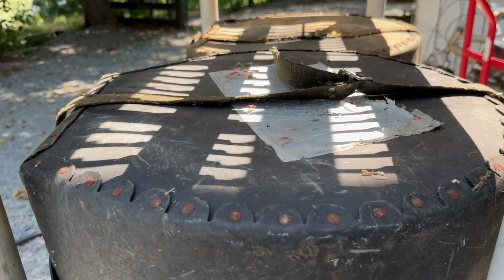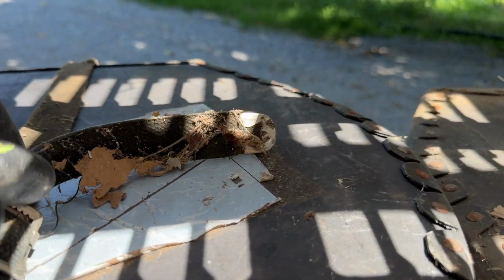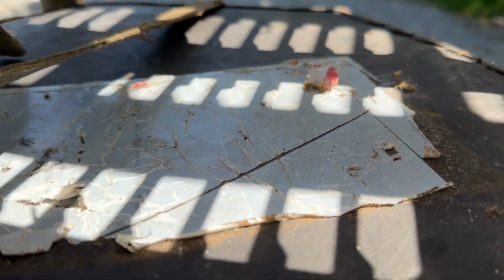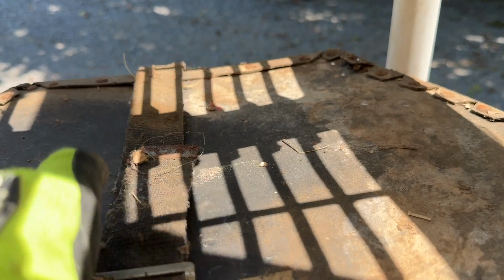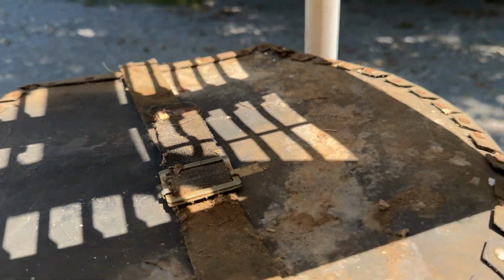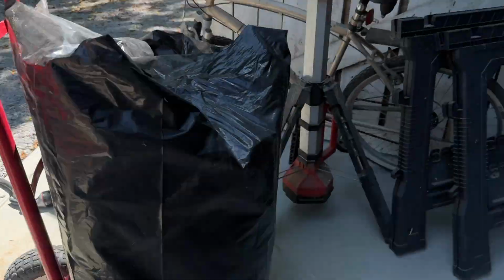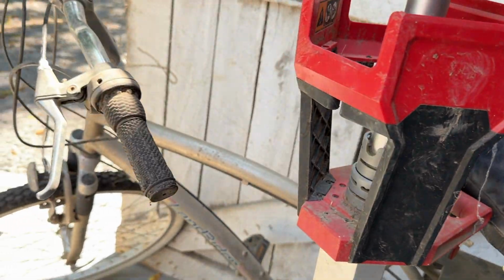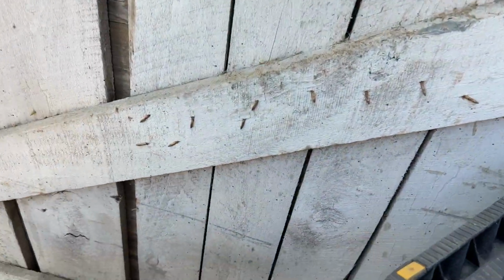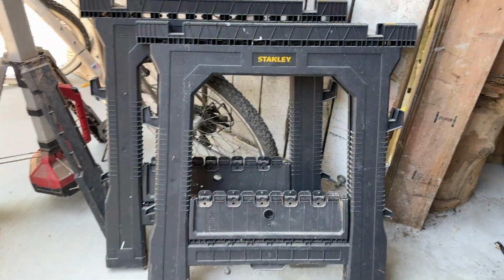So obviously when things are in a dirty old barn, they get cobwebs all over them and dirt like that. It's just nasty. So I'm gonna make these look nice again for Gary. I know he'll appreciate that. And then I've got all this stuff. We got cobwebs. Look at that bike. The bike is so dirty. Just look at all this dirt. It's just barn.